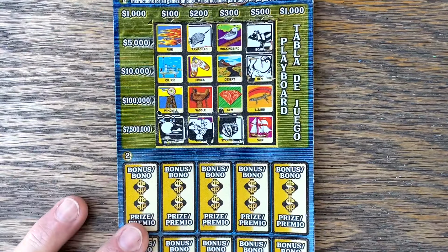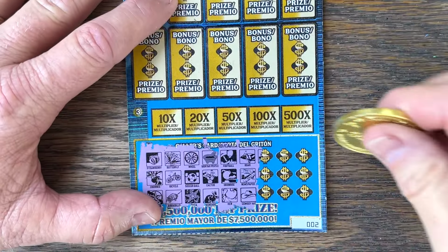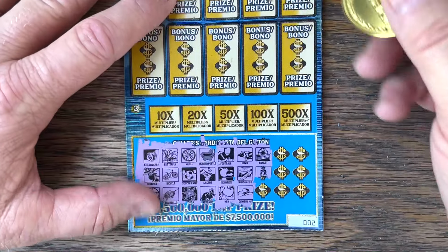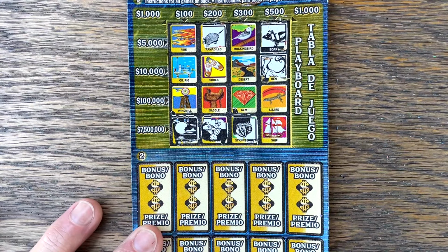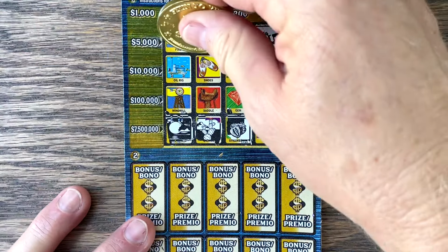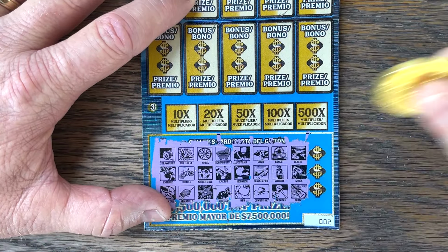Cowboy hat. And we're not going to get Mr. Lizard and get ship. We didn't. No Mr. Lizard. Let's get ship there. Cowboy. All right. Sunset and a cowboy. No. Maracas. Desert shoes. Ah, we got shoes and we got desert. You get oil rig for 10 grand. Guitar.